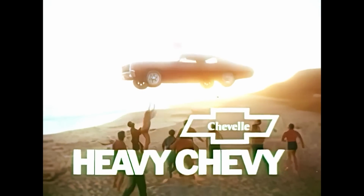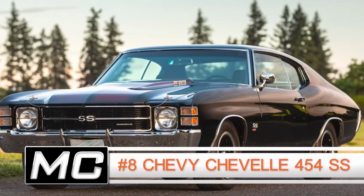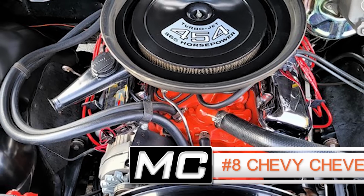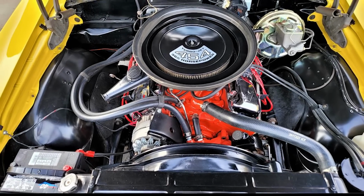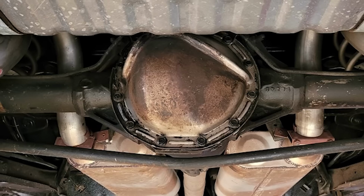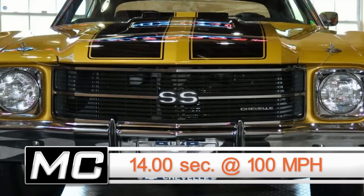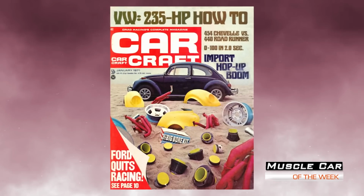The number 8 slot sees the first appearance of Chevrolet on our top 10 for '71 with the '71 SS454 Chevelle. For '71, the 454 made 365 horsepower, still made a ton of torque. In this case, they ran a 3-speed automatic car with a 4.10 rear gear to a 14.0 at 100 miles per hour. The only caveat here is it was on a good tire, I think a drag slick, but you can read all about that in the January 1971 Car Craft magazine.